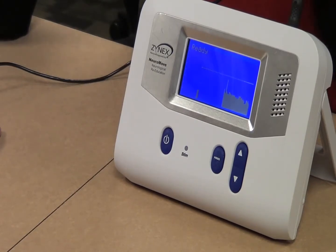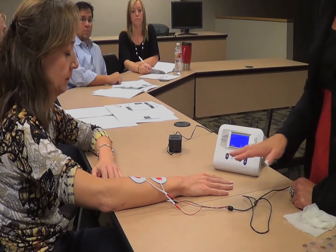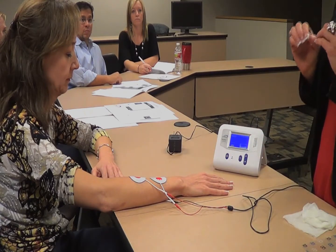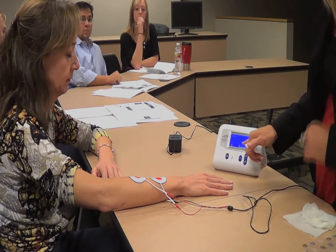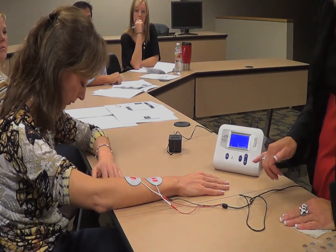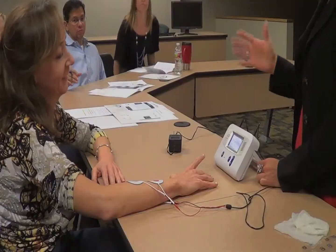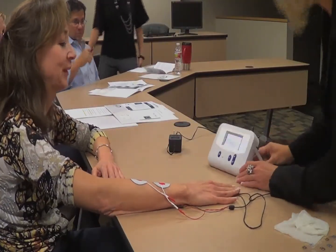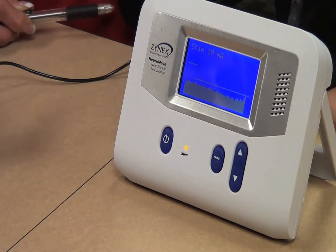So if you'll notice the screen, it's just picking up your muscle noise coming out of it. That's what we're seeing on the screen. The more relaxed you can get and the lower you can get that, the better. So we'll just let her relax a little bit more. It's picking up her movement, so we want her to be real still. Oh, I just moved my arm. Yeah. Okay, that's fine. Relax.